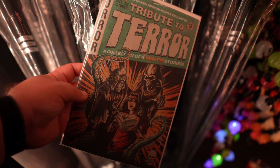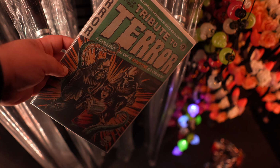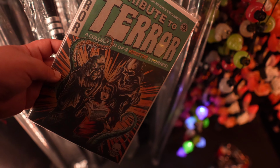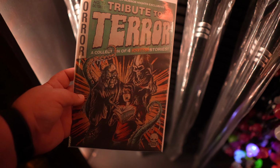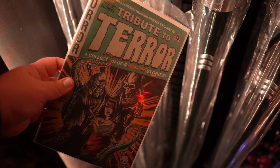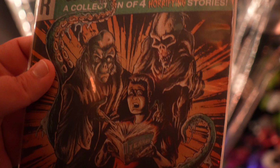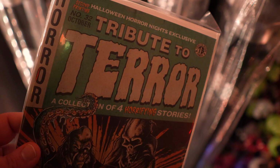So I wanted to show you guys this. This is the new comic that they have out you can actually buy. This thing is really cool. They ran out of the other one. This one is cool too, so you can collect all four, but this is the new one that they have out. This is pretty incredible. It's pretty awesome. I love it. All the little detail in here, look at this. So awesome.